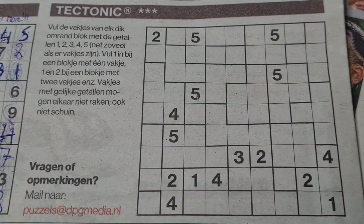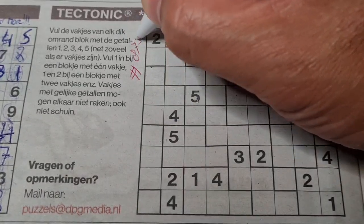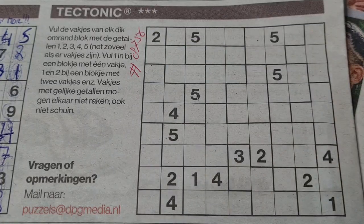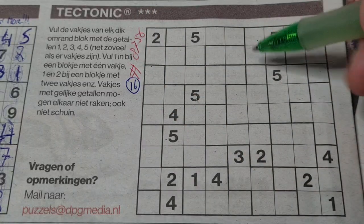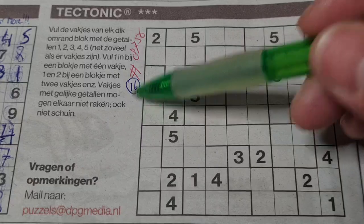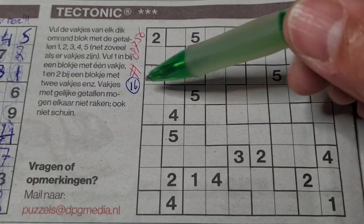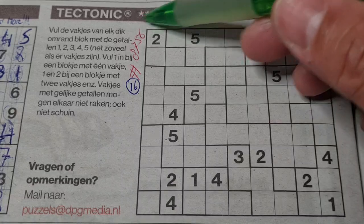Jigsaw Sudoku number 8756. And before I start, I always count the printed digits. 16 printed digits. That's a lot. The hard ones always have 8, 9, or 10 printed digits. This one has 16. Double those numbers, and you get 16. But it's indicated with 3 stars.